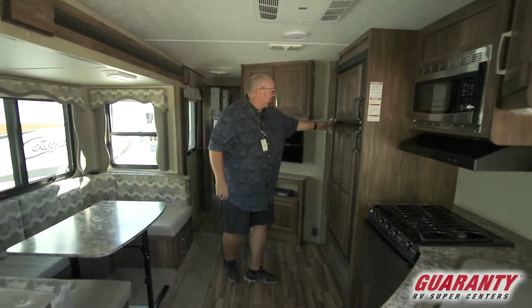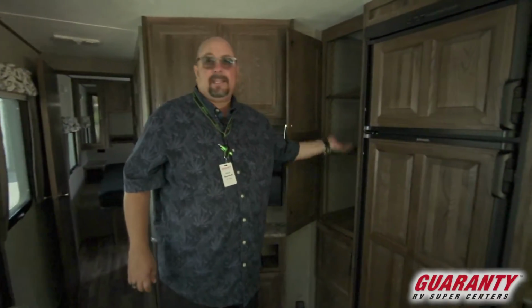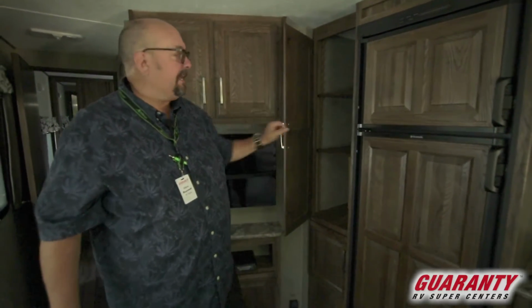Got nice cabinetry over here. Look at all this storage, how deep it goes. And I really like the fact that you can move these shelves up and down. So if you need to get a box of cereal in there that's your favorite size, you can do that.